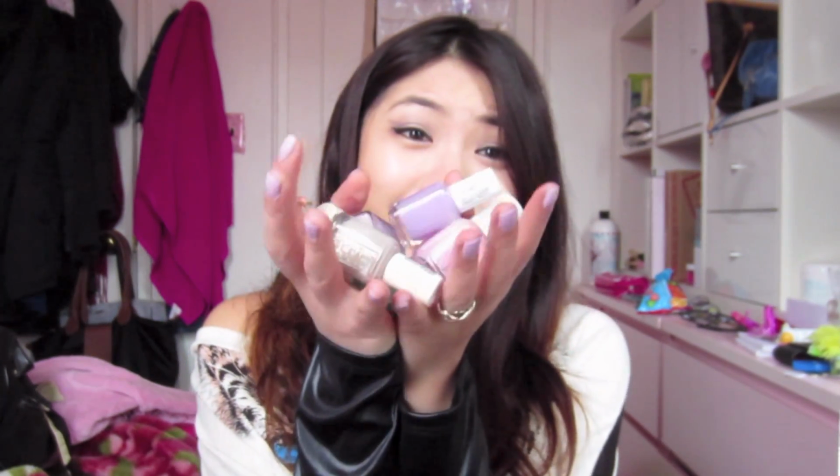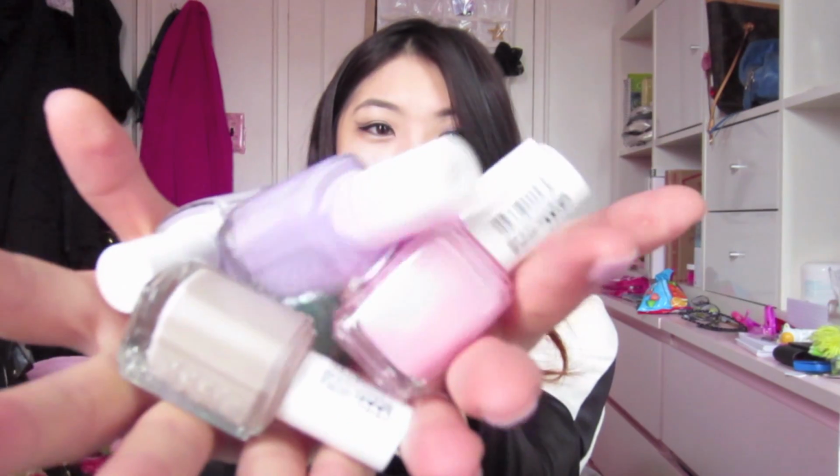Okay, and then the last couple of things I'm super duper excited about. Look at these babies. Look. Just look at them. So they're Essie nail polishes. I really, really love Essie nail polishes compared to OPI now. I do have a couple.